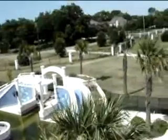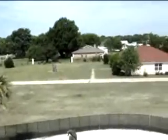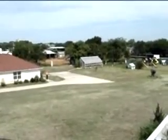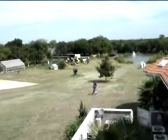Alright, quick panoramic view of the outside. Alternate gate back there that leads to the foreman's house. There's the pool. Hold on, Mom. And then go back over here. Missing a panel in the balcony. Got a greenhouse over there. Those are actually playhouses, swing sets.